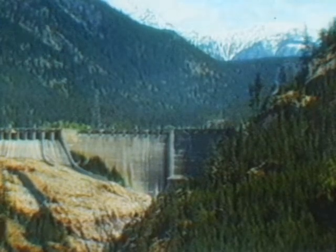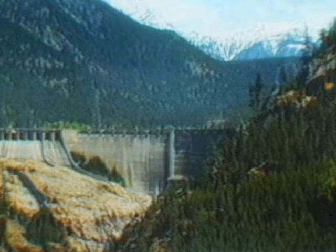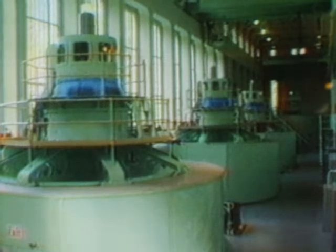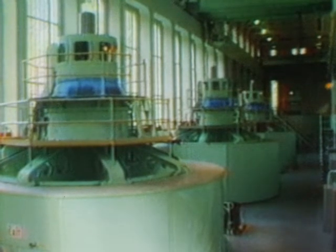Nearly 70 years after J.D. Ross dreamed of it, City Light's Skagit Hydroelectric Project is a vital part of Seattle. It lies in the rugged North Cascades, 130 miles northeast of the city. Today, the Skagit hydropower system generates enough electricity to serve about 250,000 residential customers each year.